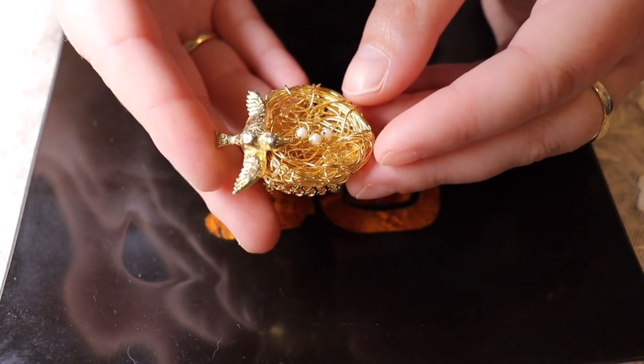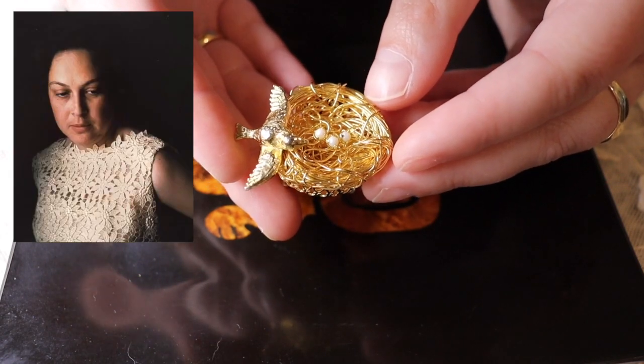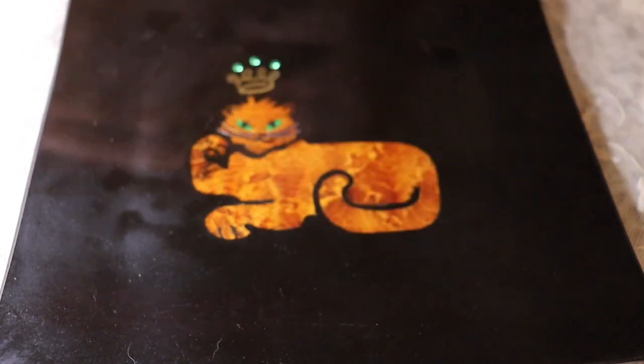And my mom says that she wore this brooch a lot. So I'll have to try to find a picture of her in some of these brooches. We're still going through slides, but this is just absolutely wonderful.